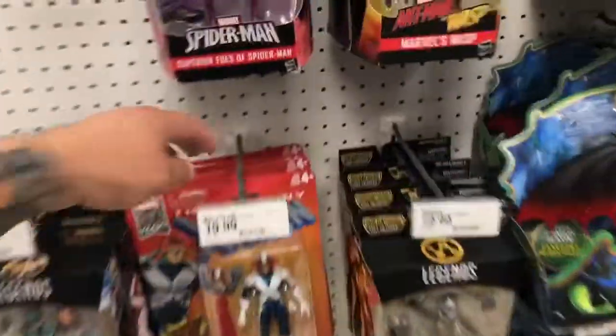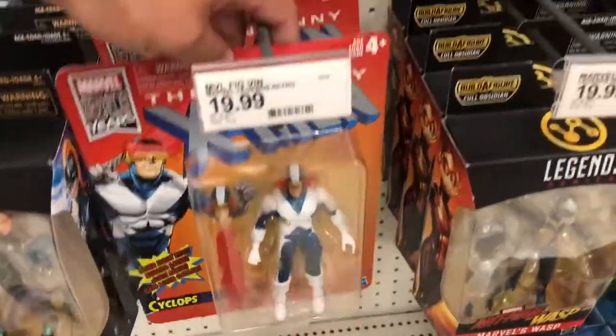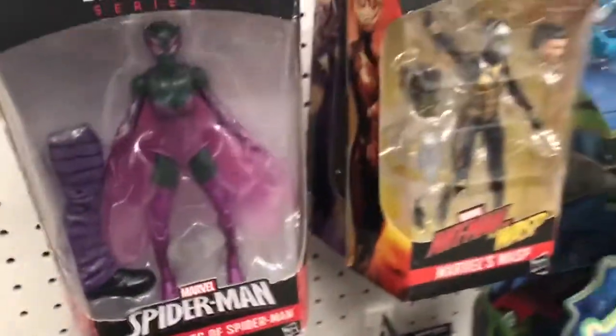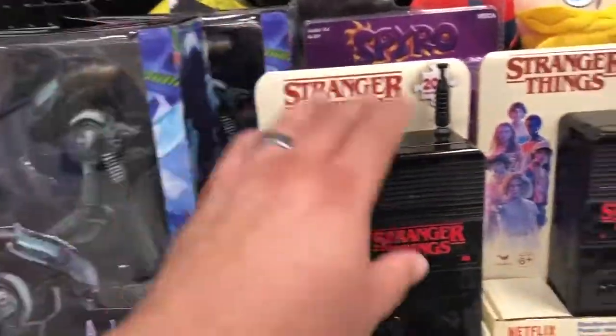This Target is by far the worst Target. I never have any action figures. I have the same ones from last time. Still have the Wasp. Still has everything the same. It's nothing new. Where's all the new stuff, NECA? I need the new stuff. It's all the same stuff over and over again.